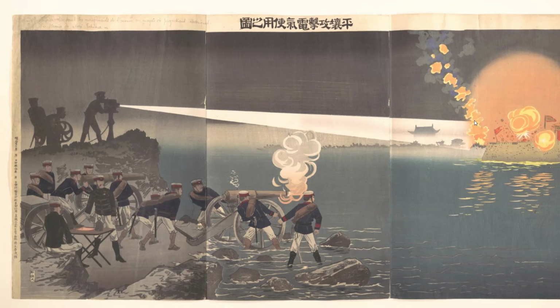And now we see some explosions on the side with some smoke, and the color contrast here is really cool, I think. But yeah, so this is overall a propaganda piece, right? It shows the Imperial Japanese Army as: look at our army, look at our technology and how advanced we are, and we can easily lay waste to the enemy even at night. So why are the Japanese fighting the Koreans and Chinese in the first place, right? And that goes back to this being part of the first Sino-Japanese War, which happened from 1894 to 1895.